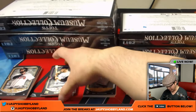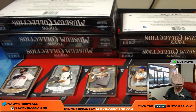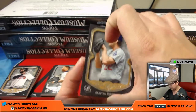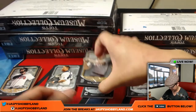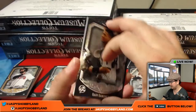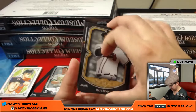Okay, let's start off with the numbered card first for the Bronx Bombers. There's Roger Maris, 66 out of 99. That would be Darren Mack with the Yankees. And we've got Kirsch, Miggy, and Chris Bryant. Got Yaz, the Kid, and Thor. Gary Sanchez and Ted Williams. Kemp, Pence, and Hosmer.